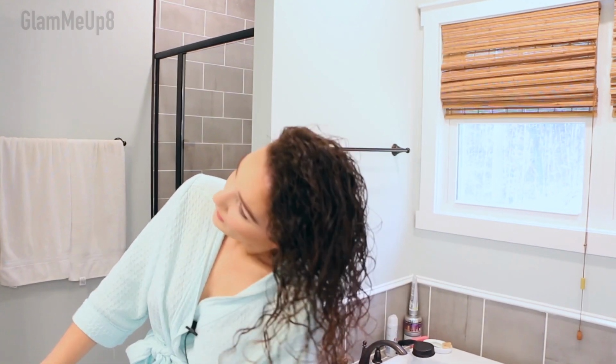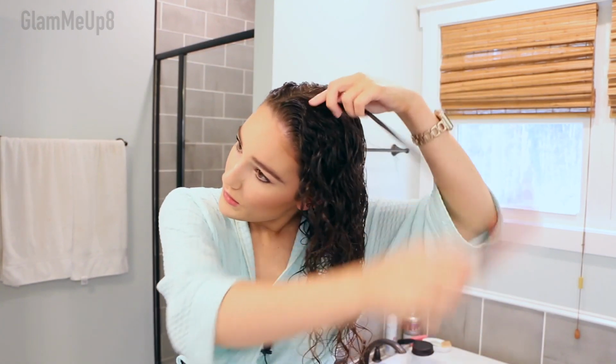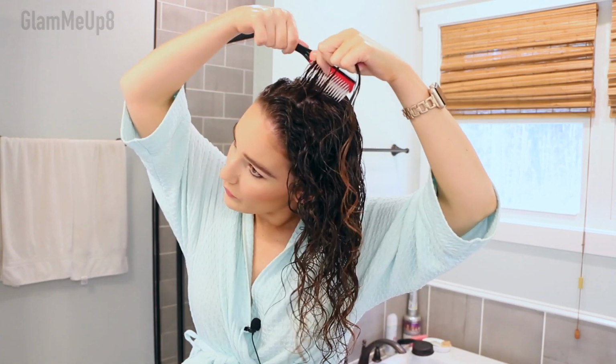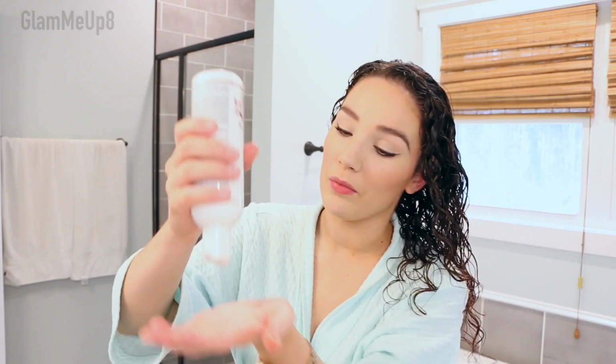So now I just have wet hands. I'm going to try to fix my part a little bit. Now what I like to do is just take my Denman brush, and I usually brush this top layer back because my hair always wants to part right there. And then I'm just picking up a few random pieces and defining them with the brush, just on the top layer to give a little bit of definition. Okay, now I'm just gonna apply a little bit more gel, like just a dime size amount, and I'm gonna use that to go around and scrunch.